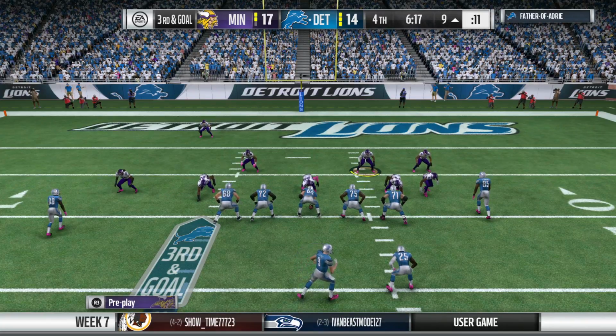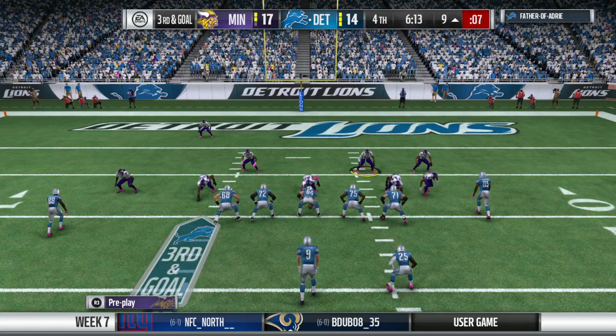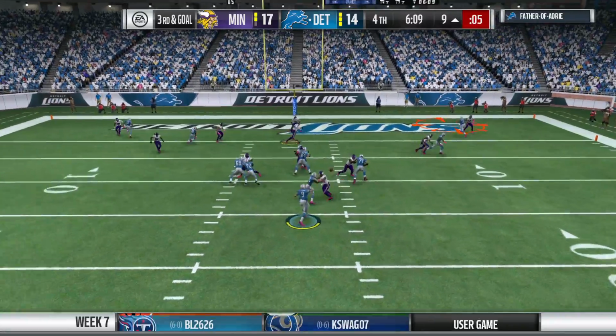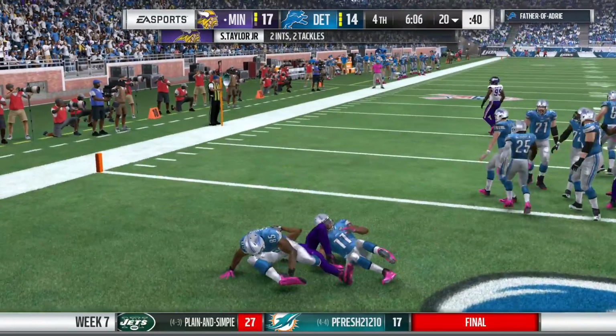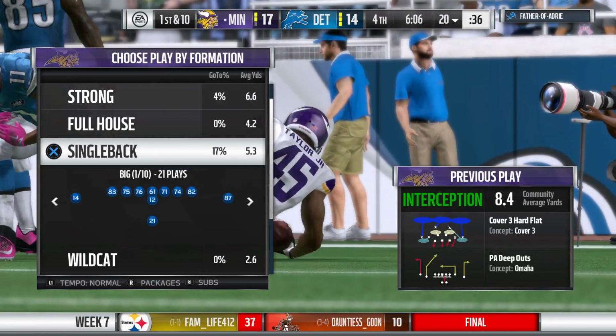Easy. Big 20, big 19. Under 10. Play action. Stafford. And his pass is intercepted for the 4th time today. A great read, and it's picked off. And a big turnover there as his guys will get the football back.